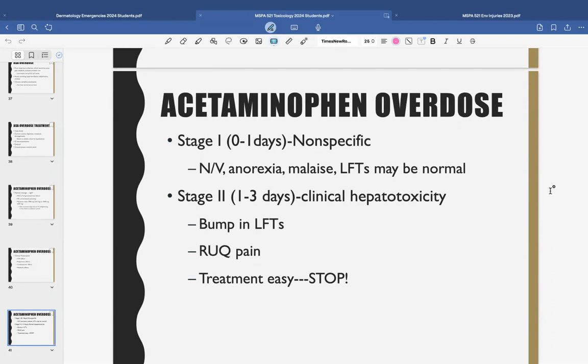Some people are reading Tylenol bottles, right? So you're sick, you're drinking big. Take the Tylenol for your fever, but guess what? Now you're just making things worse.